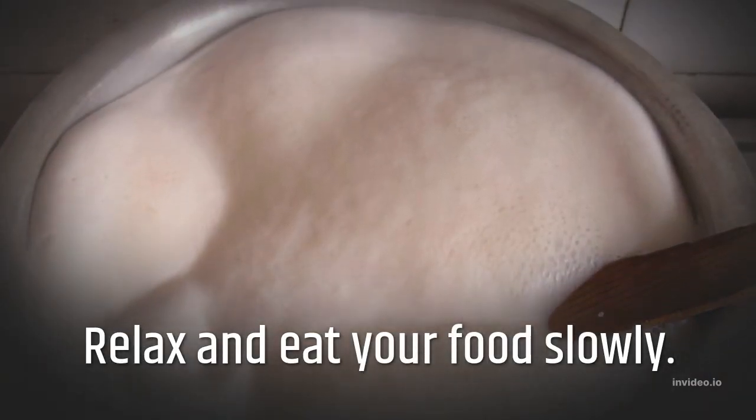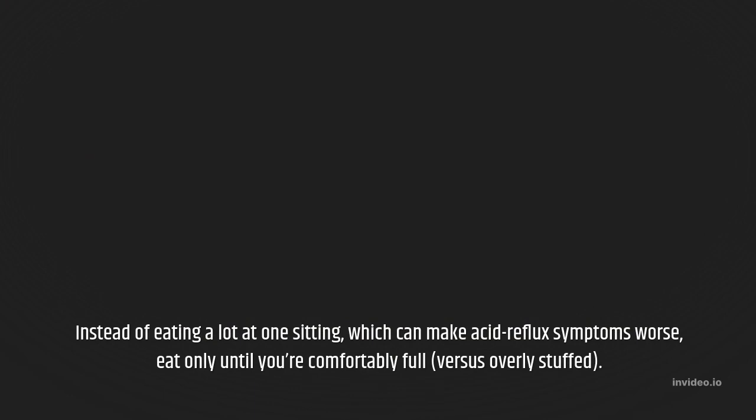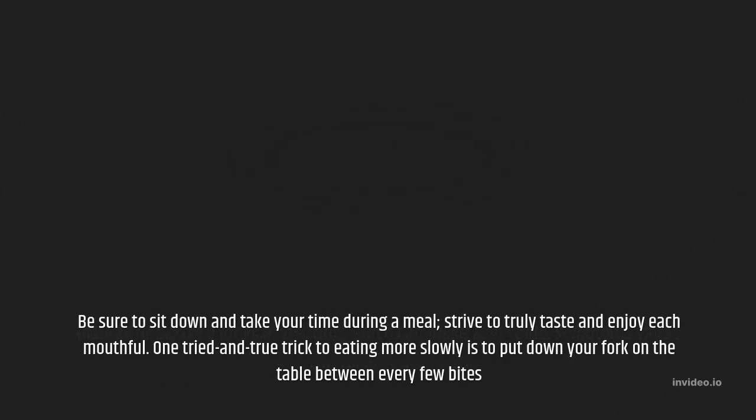Relax and eat your food slowly. Instead of eating a lot at one sitting, which can make acid reflux symptoms worse, eat only until you're comfortably full, versus overly stuffed. Be sure to sit down and take your time during a meal. Strive to truly taste and enjoy each mouthful. One tried and true trick to eating more slowly is to put down your fork on the table between every few bites.